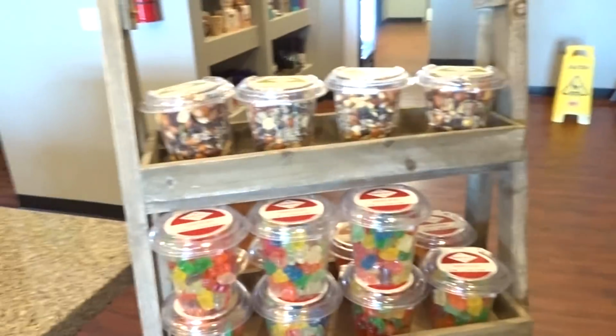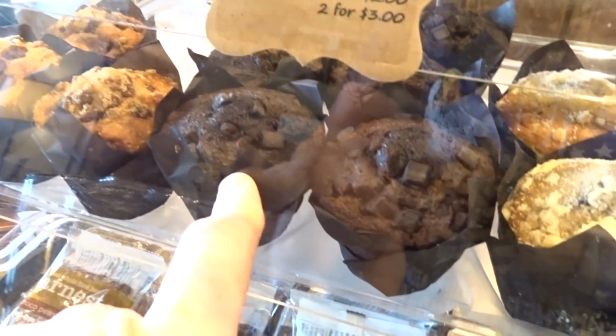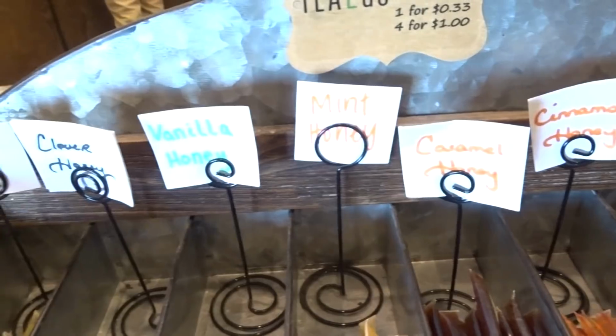Let's see what else they have here. Got some candies. Oh, yes. But this is the other thing that is really good here. They're honey sticks. Can't really see the flavors there. There we go. And we're back. Got our tea, got our muffins. Yep. We're ready to chow down. See y'all later.